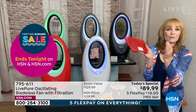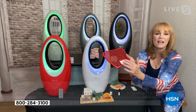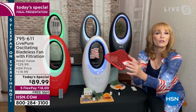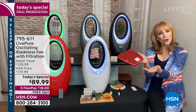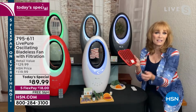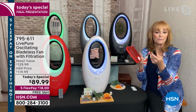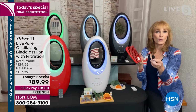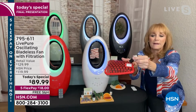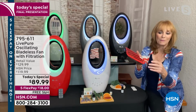Then, this is what's new for this year. So you see this white tray? That is the tray to put your Essence. Now, you may have some Essences at home if you want to use them, but LivePure also came up with some wonderful essences for you to purchase, and it's a set of 3. It has eucalyptus, lavender, and also citrus. And all you do is take it, put a couple of drops, and then if you like it a little stronger, you might put a couple extra drops.